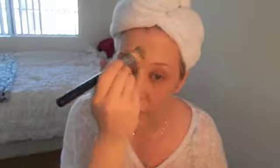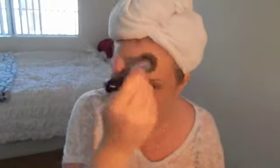Okay, so I'm just blending a little bit with this brush, and then I'm going to go in with the brown top again. So I really like to use the matte foundation in my T-zone to mattify any excess oil I might have, because I have oily combination skin. But I really like the illumination on the cheeks and a little bit down the nose. I have never had any problems with this foundation. I really like it, and it matches really nicely to my skin tone.